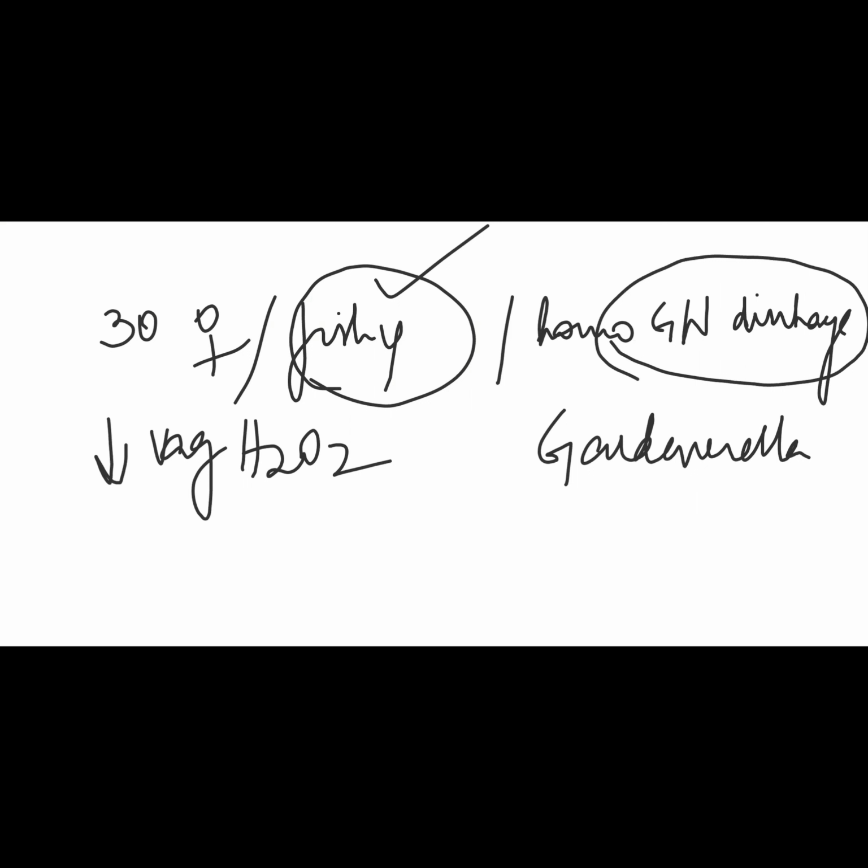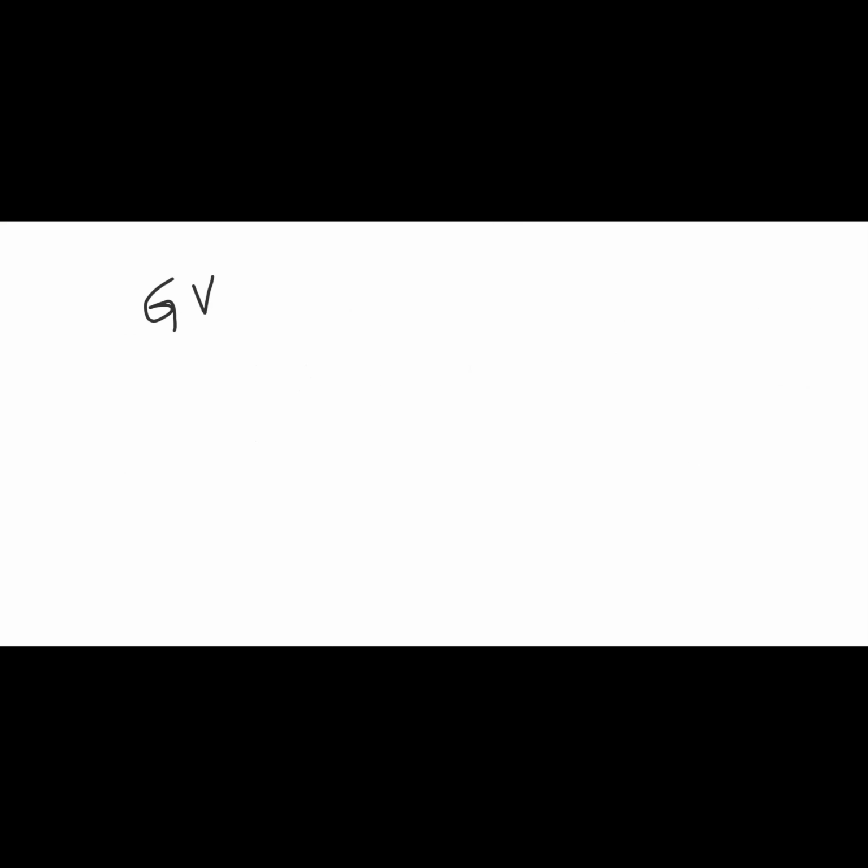Now with respect to vaginal discharge, you should know how to differentiate the conditions. Apart from Gardnerella vaginalis, we also have Trichomonas vaginitis and Candida vaginitis. Gardnerella is basically bacterial vaginosis. Now I told you here the presentation is fishy odor. In Trichomonas, the smell is going to be very foul smelling.